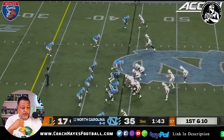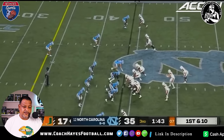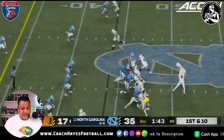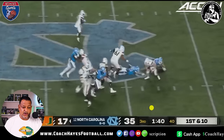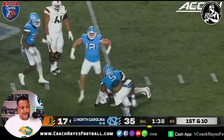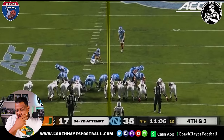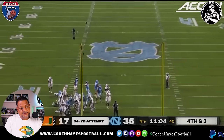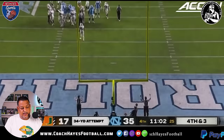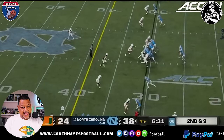First and 10, 1:43 in the third. Let's go. 64 just gives up the sack. Hit him with a double hand swipe. Watch him get skinny. Right at 25, comes around the corner again. He's on the other side this time. Crazy. Just simple pass protection. 34-yard field goal attempt by them. Just ugly. Kicks it right down the gut. Makes it 41-17.